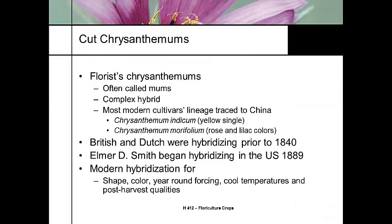Most people call chrysanthemums a mum. It's a pretty complex hybrid. The chrysanthemum, its lineage goes back to China, whereas the carnation is the Mediterranean. This is from China. And we typically have two different species that they've come from. The yellow types are from the Chrysanthemum indicum, and the rose and lilac colors and the others are Chrysanthemum morifolium.